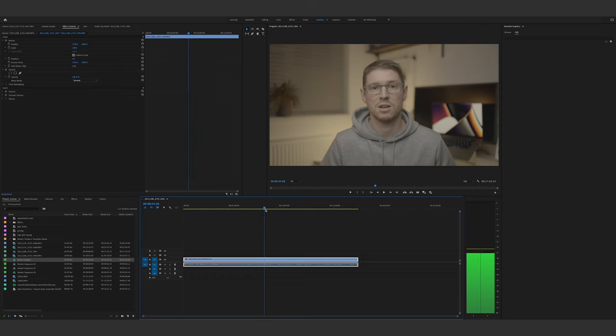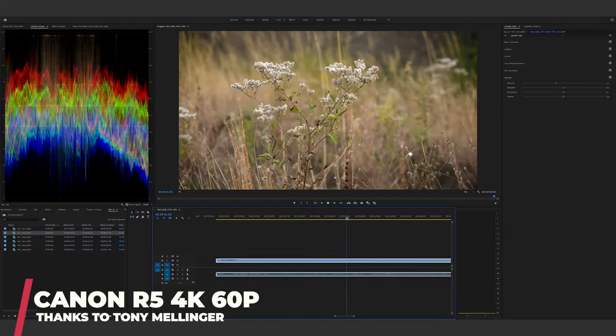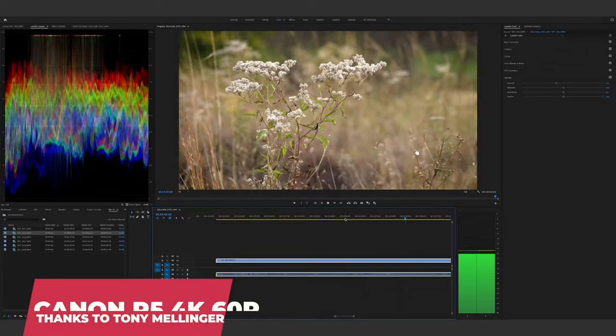You know, it's a dream. It just doesn't lag at all. It doesn't slow down. It just cuts through it so speedily. And honestly, I'm so impressed with it. And for you Canon users as well, I've actually downloaded some R5 footage. I think this is 4K 60p footage. And as you can see here, it's exactly the same with that. It is so responsive and so impressive.